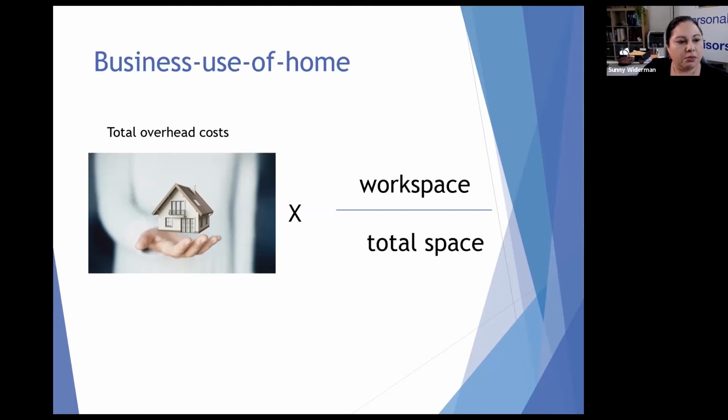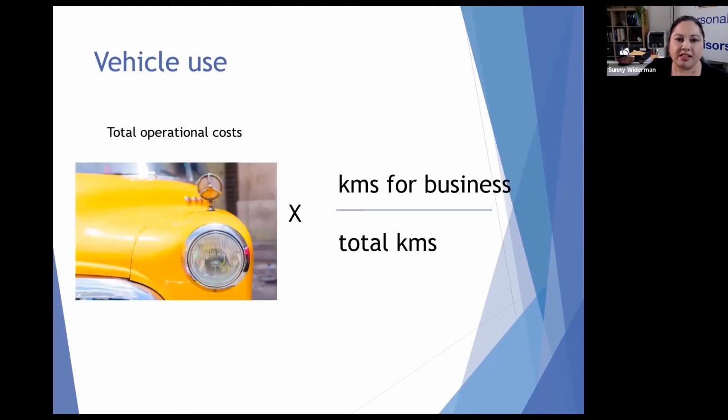Okay, so moving on, vehicle expenses, the process is really, really similar rather. You have the operational cost of the car, which includes things like gas, insurance, maintenance, repairs. All these are the costs that go into operating your car. There's also a certain amount of depreciation on your car. And then you make a fraction out of the kilometers that you drove for business compared to the kilometers that you drove overall. And so if it turns out that 1 in 10 kilometers that you put on the car was actually for business, then you get to take 1/10 of the operational costs and write them off as a vehicle expense. And there's also a certain amount of allowance for the depreciation.